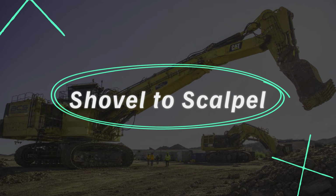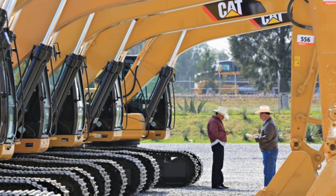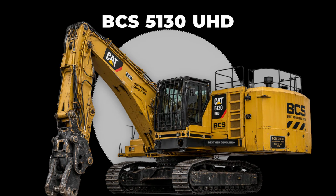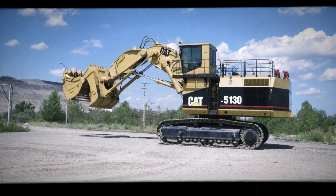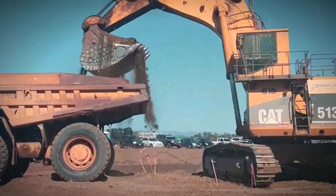Caterpillar never built this machine for tearing down buildings. If you walk into a CAT dealership, you cannot buy one. This is a complete one-off, modified from the ground up to do what standard factory excavators cannot match. It started its life as a heavy mining shovel, engineered to move mountains of rock in open-pit mines.